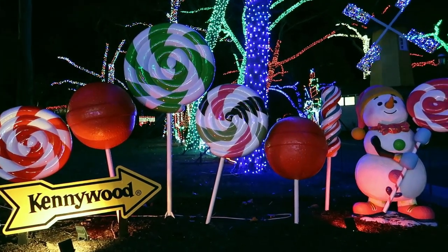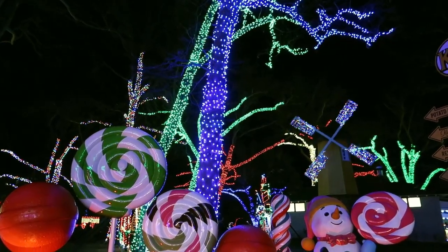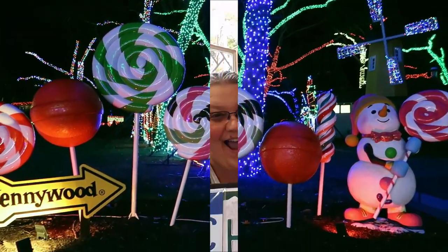Hello guys, we're at Kennywood. It's their holiday lights. First time here and we're gonna check it out. You guys should come join us, won't you?